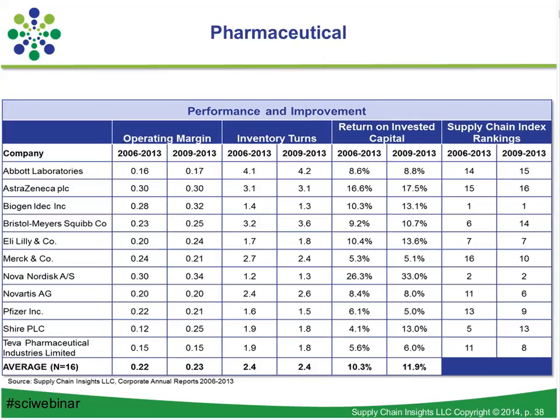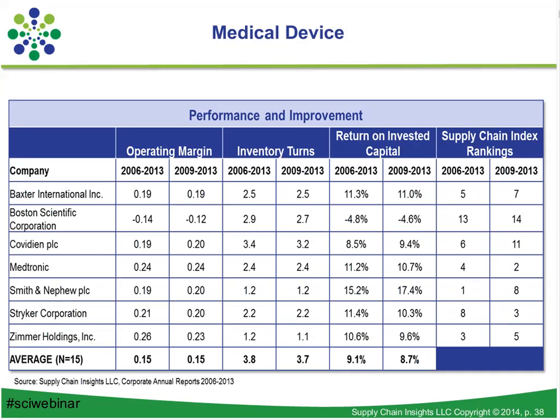Pharmaceutical. No company makes the list from pharmaceutical. This is an industry that has the highest operating margin and probably one of the lowest levels of supply chain results. And so you can see that we really lack the ability in this particular industry to be able to drive a balanced portfolio of results. Biogen is making the most improvements, and Novo Nordisk is actually second on the improvement. But again, you can see on the averages, they're not able to power those against the peer groups.